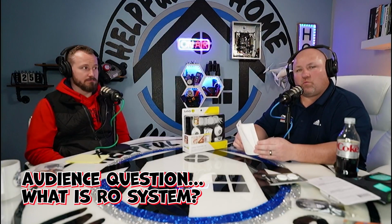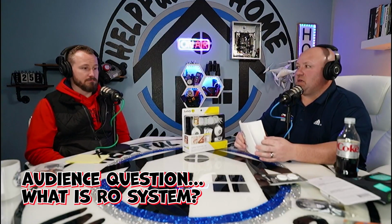Reverse osmosis system. What is it? The reverse osmosis is that RO system, and basically it's a set of filters. The first one gets large particulate, the second one gets micro particulate, and then the last one gets bacteria and things like that, things that are smaller that you'll never see. And there are all different systems. There are 3-part systems, all the way up to I think 7-part systems now with filters. Not quite distilled, but pretty close.